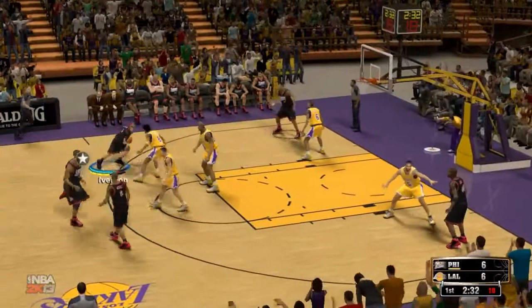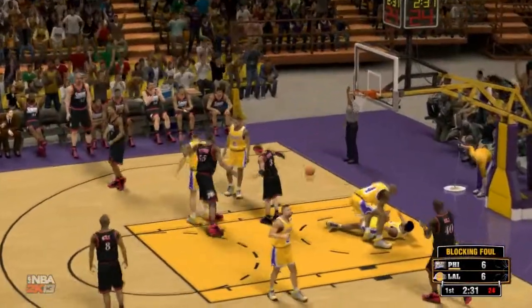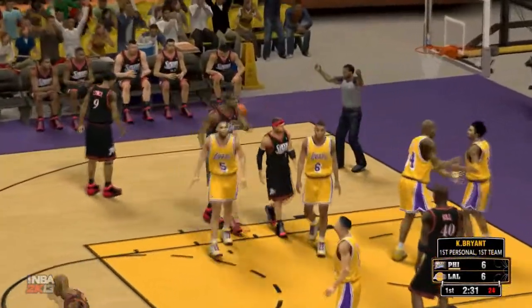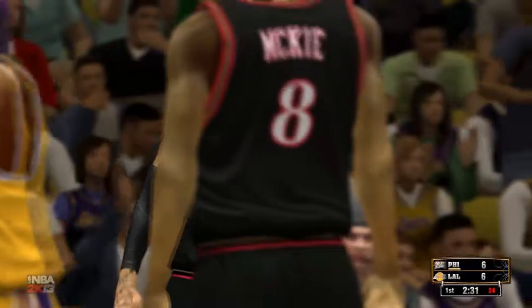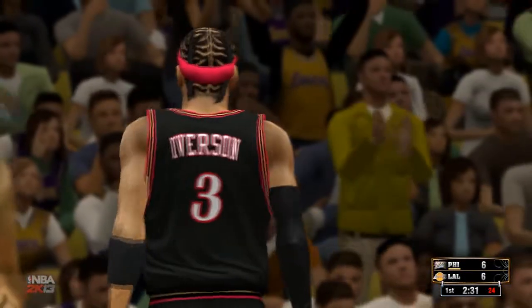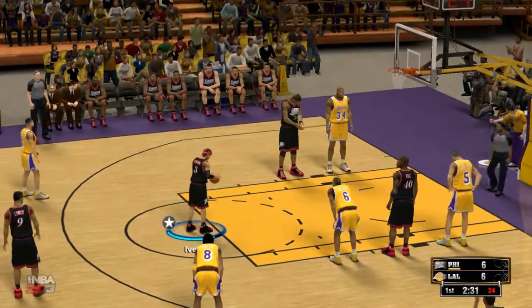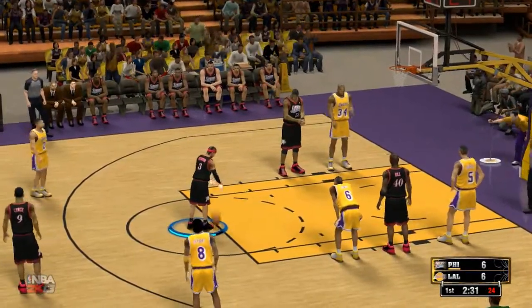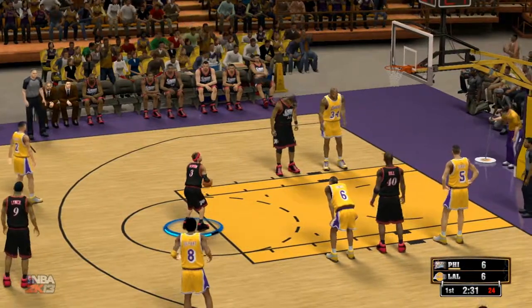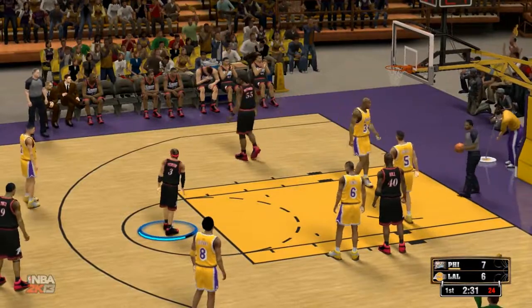That's nice. The drive by Iverson. Foul call. Looked like the D didn't get there in time, and he'll shoot free throws. It's going to be on Kobe Bryant. The 76ers shooting their first free throws. First trip to the line in this one. And the first one drops. Tigers check in for Mutombo.